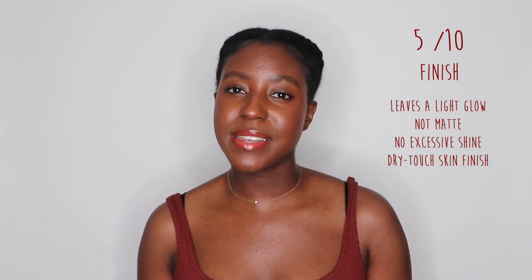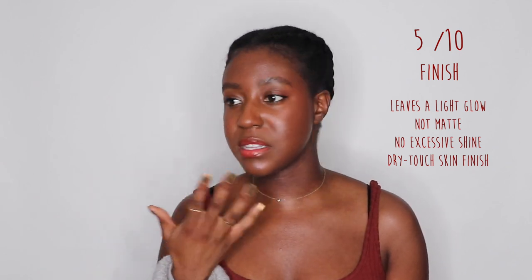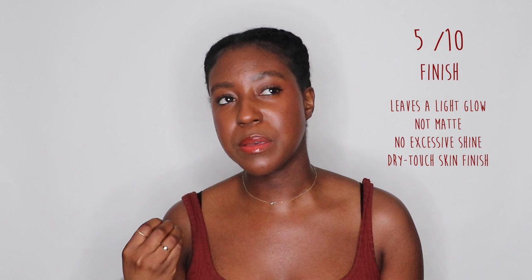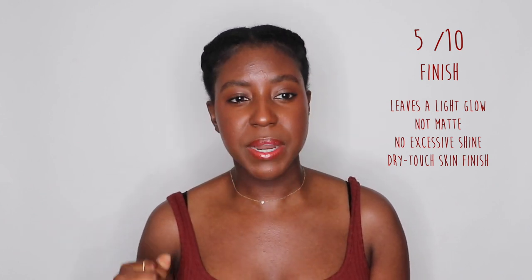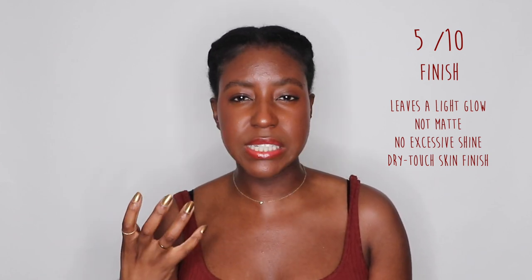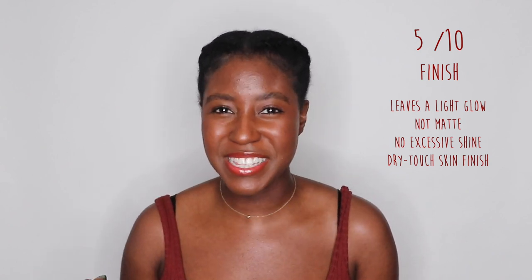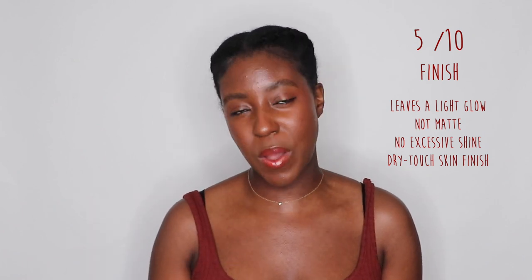But once it dries down, which takes around 15 to 20 minutes, it completely dries into this really nice skin-like texture. I don't believe it's completely mattifying, but that's not the purpose of the product, but it does leave your skin looking fairly matte. Like there's no shiny, greasy, baby oil, shea butter greasiness to your hands or your face. So I do think it finishes quite nicely.